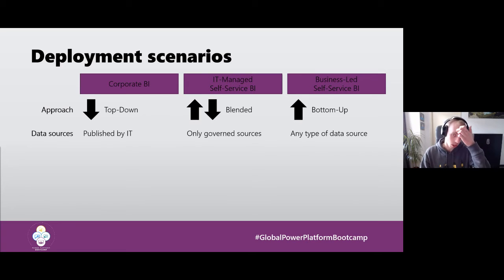If we look at the data source, for example, the data sources for corporate BI are typically published by IT and managed by IT. Where self-service BI allows people to report on top of governed data sources, so the data source itself is governed, but what they are doing with it is up to the users themselves. And for the last section, it is just everything that's available, any type of data source.